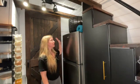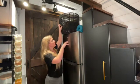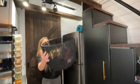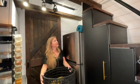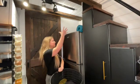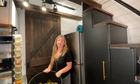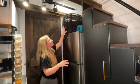All right, so before we finish this tour, I do want to show you one more area, and that is above the refrigerator. This is primarily where I keep my laundry. This is my laundry basket, and it's super convenient to have it up here because the washer and dryer is right here. So I literally just grab the laundry, turn around, do laundry. And that is a system that's worked out really well.